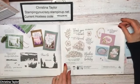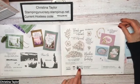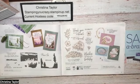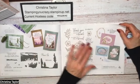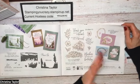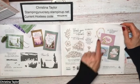On page 65, we've got the framed florets stamp set and dies. Now these items are currently available, and they came out in November as a pre-order promotion, along with a Christmas stamp set, and that Christmas stamp set of course is no longer available, but these are. These dies are really pretty.